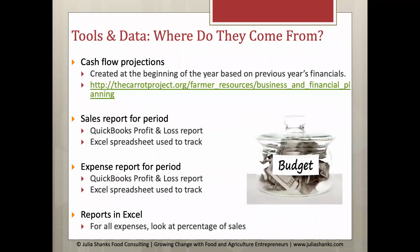So where does all of this come from? Where does all the data come from? We talked about the cash flow projections, going back to that tool on the website. And for your sales report, you can go to QuickBooks and run a profit and loss report, and that's going to show you all of your revenue and all of your expenses for the selected period.